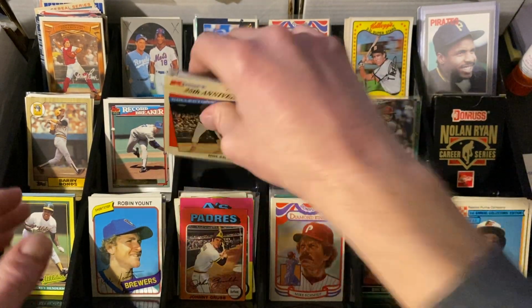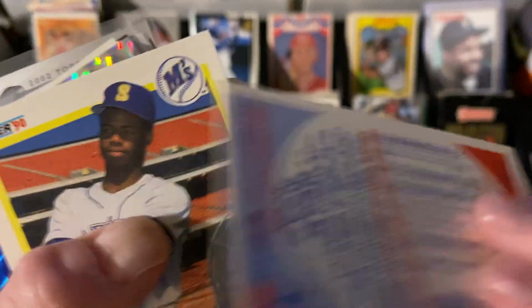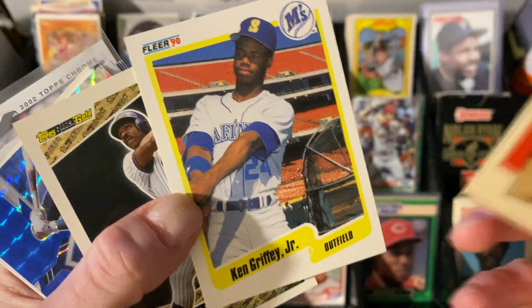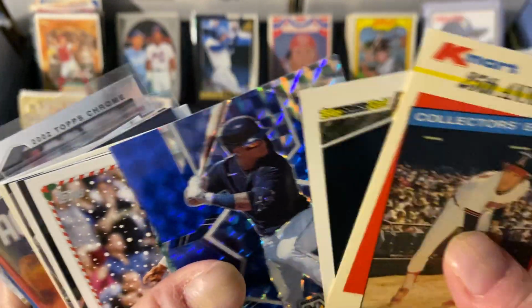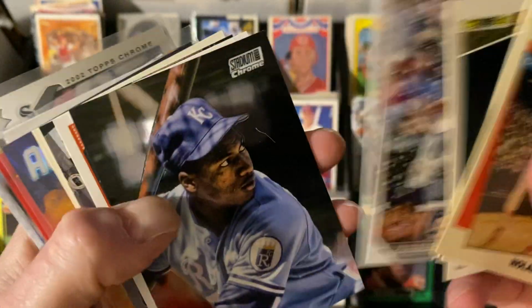So, all right. I don't know what this is, just random stuff. Kmart collection, Nolan Ryan. That is really cool from 1987. How about the 90 Leaf Ken Griffey Jr., second year Ken Griffey Jr. for a dime. Beautiful card. Classic. Topps Black Gold, Andre Dawson. Here we go, Javier Baez. Just looking pretty there. Ooh, Julio Rodriguez in the snow. In the holiday edition. I totally dig that.